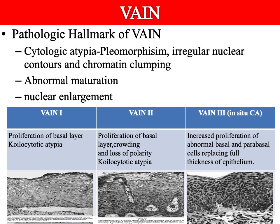Pathological hallmark of VAIN: on microscopic examination, there will be cytological atypia, so we see pleomorphism, irregular nuclear contour, chromatin clumping, abnormal maturation, and nuclear enlargement. These are the pictures. Here is type 1. There will be proliferation of the basal layer and koilocytotic atypia, while this is type 2. There will be proliferation of the basal layer, crowding, loss of polarity, and koilocytotic atypia. Here is type 3. There will be increased proliferation of abnormal basal and parabasal cells, replacing the full thickness of the epithelium.